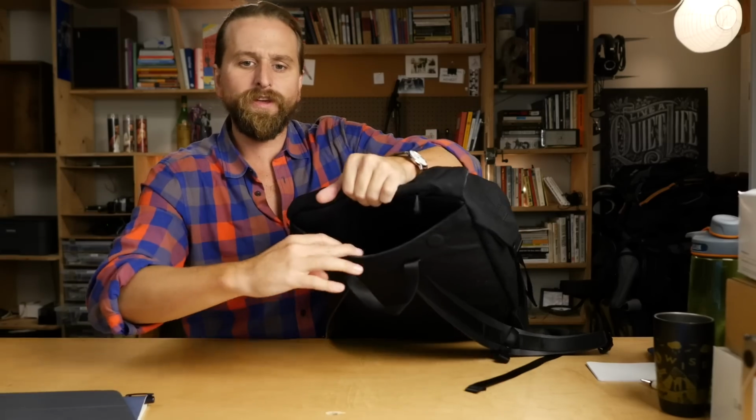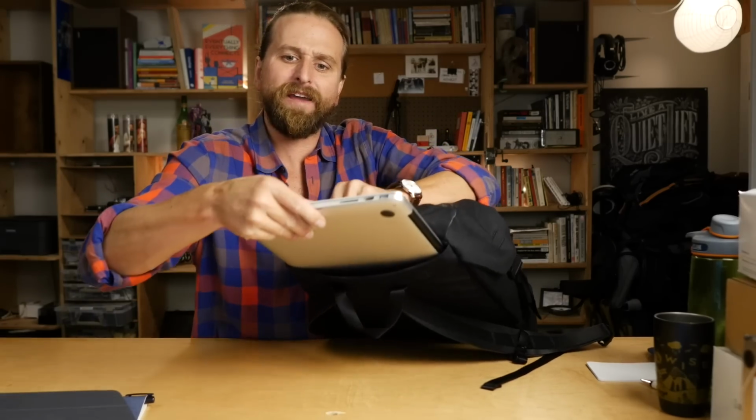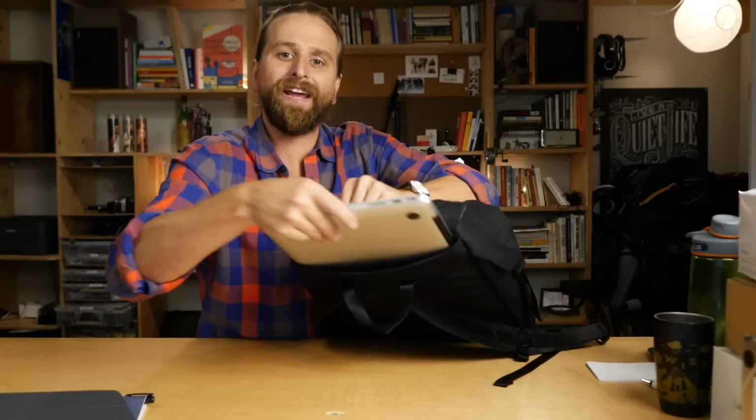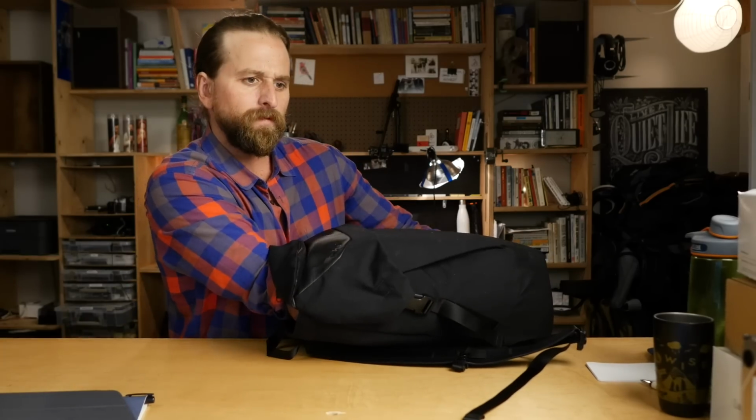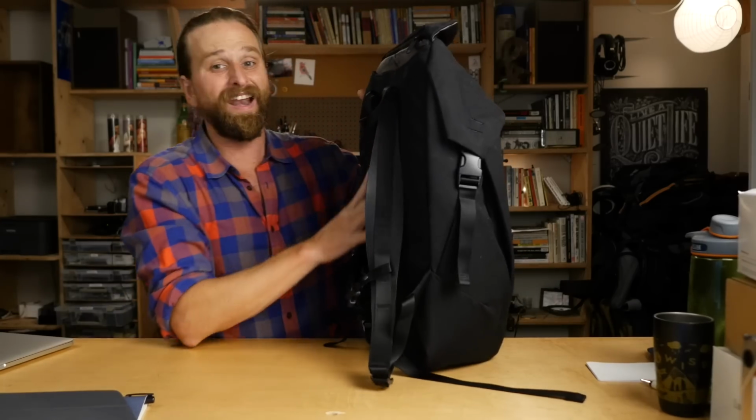Then I've got through this little pouch right here, my MacBook Pro. Fits right in, goes all the way down. Let me see what my, it is not, yeah, it is. It's protected from the bottom of the bag by a solid, you know, 3/4 of an inch or something like that. Goes in and out, slides very easily, fits very easily. My 15-inch fits like a glove.